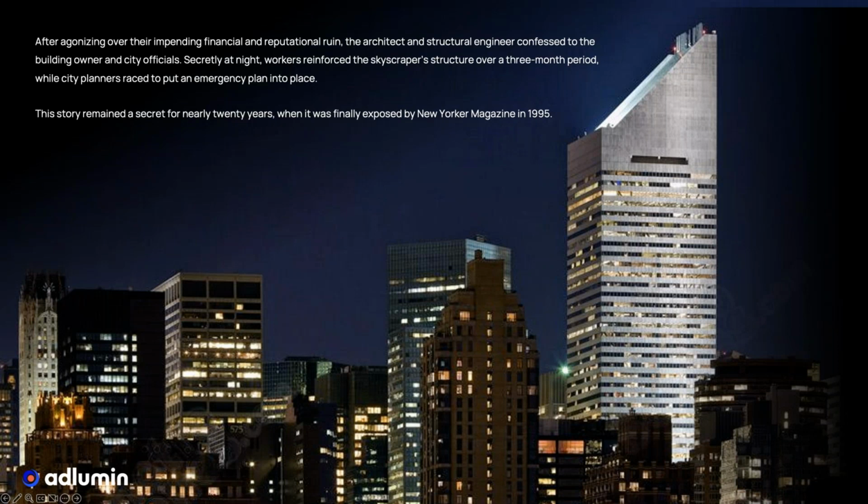Now, 1977 back in those days is not 2023 with social media and instant access to data and information. So the city was able to hide this fact, and secretly at night, workers went in and reinforced the skyscraper's internal structure over about a 3-month period. And what makes the story even more exciting is that, of course, that summer there happened to be a hurricane building across the Atlantic that was heading for New York City.